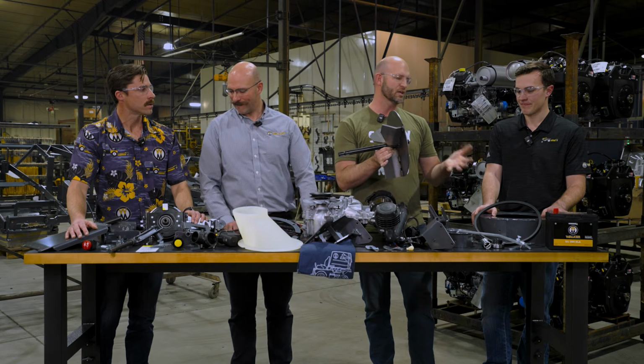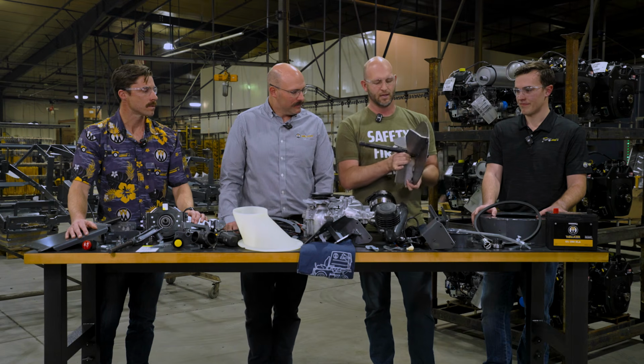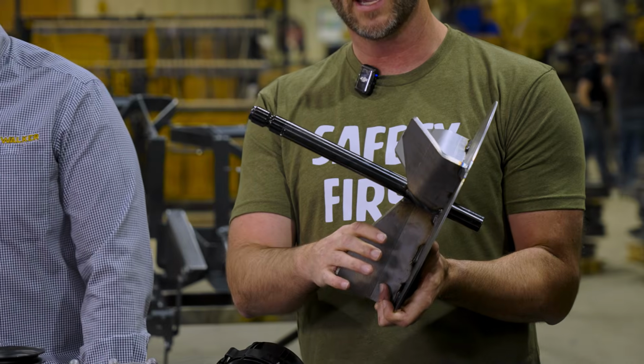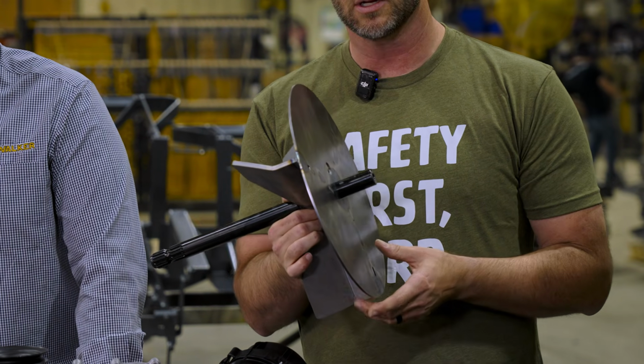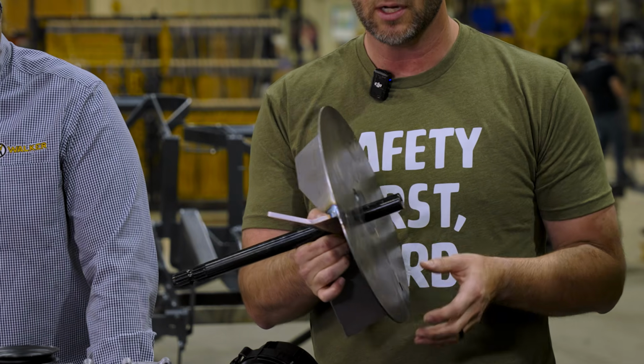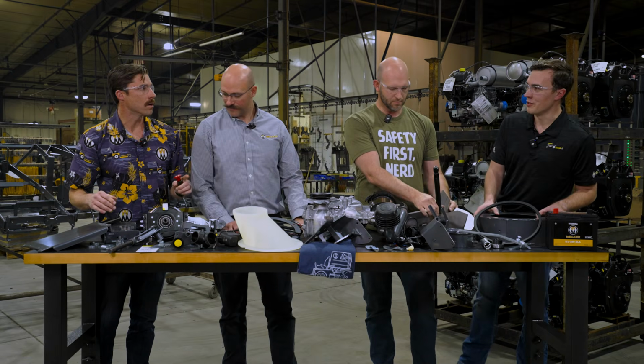And so we essentially looked at all of the things that weren't constrained and then optimized them. So the number of paddles on the blower wheel, the shape of them, the shape of the blower scroll, everything that we could optimize, we have. So there we go. I mean, it made that machine just an absolute monster in the grass.